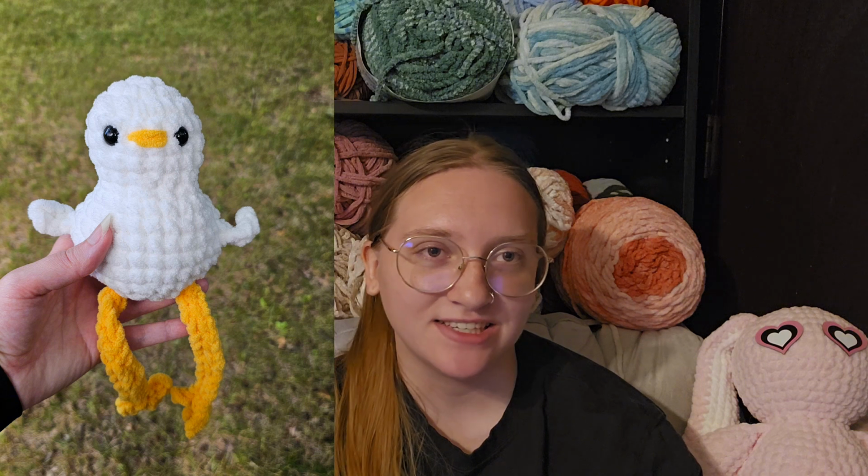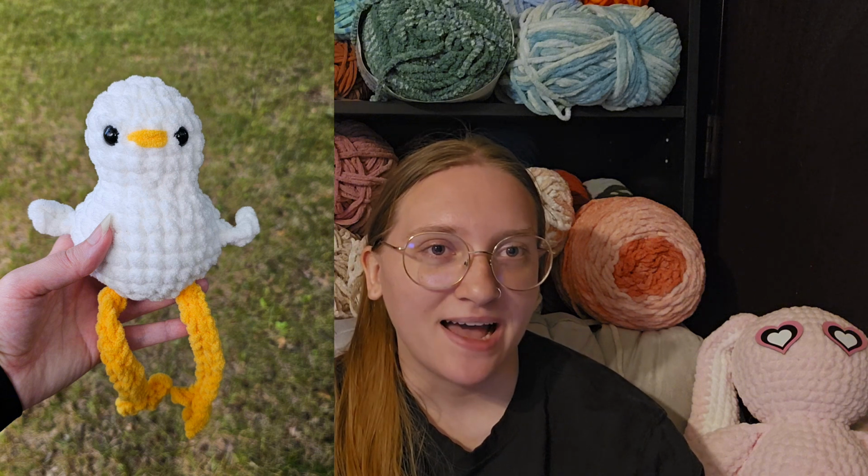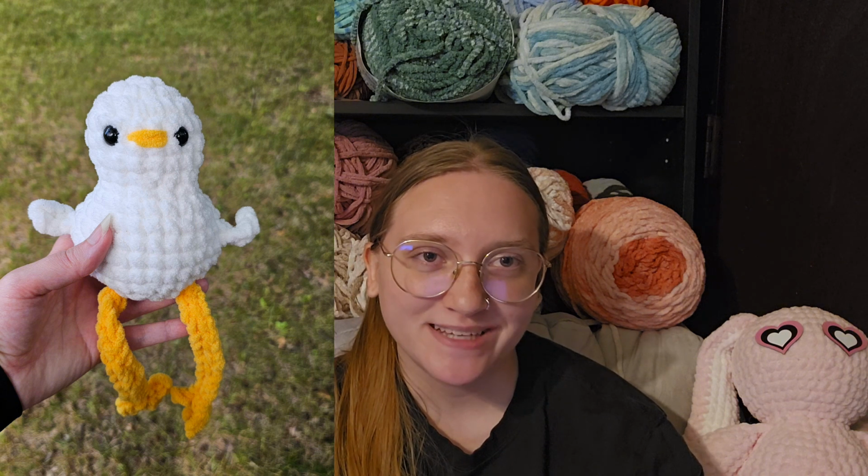And then I made a Leggy Chicky, and this is a white one. If you've seen some of my market videos, I keep selling the white ones, and I keep having to make more of the white ones, even though the yellow one was the classic original color. People really like the white ones.